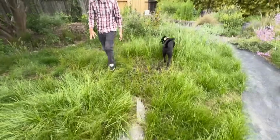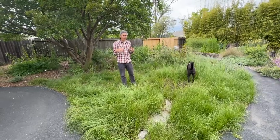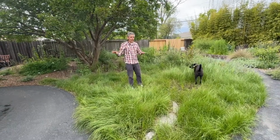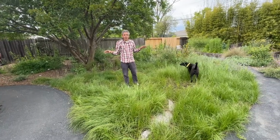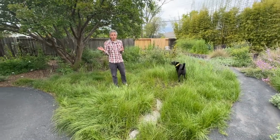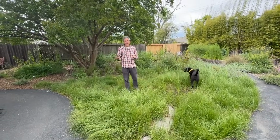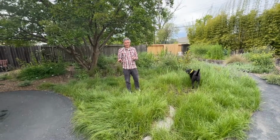So part of the process of developing the backyard into this landscape was getting a grant from the city of Sacramento, a turf conversion rebate. And so there was some very, very sad turf here. So let's show the before. You have a before shot.